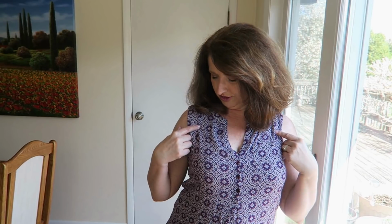I do like the color, and I like the pattern as well. I'm relieved to see something that's not a floral, but still a fun summer print with the white background. But with that said, unfortunately, this one is going to be a no.